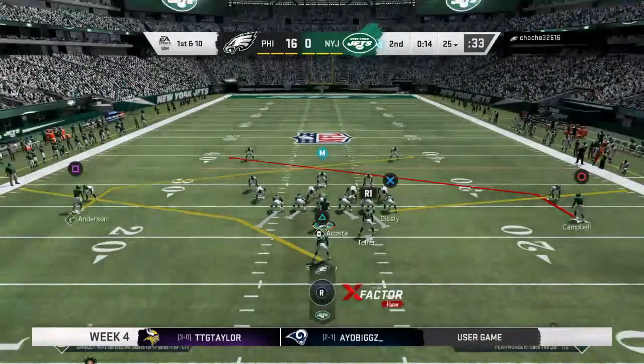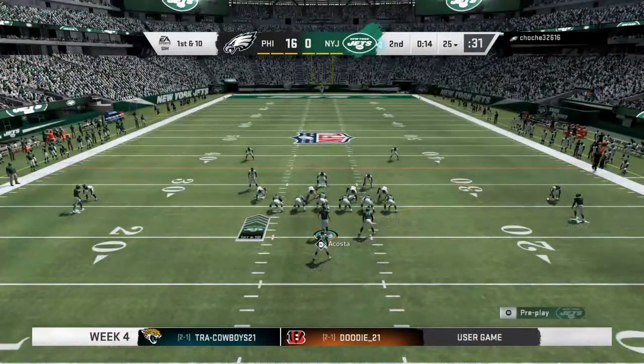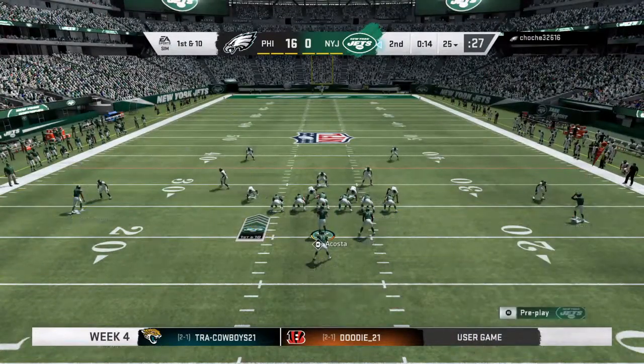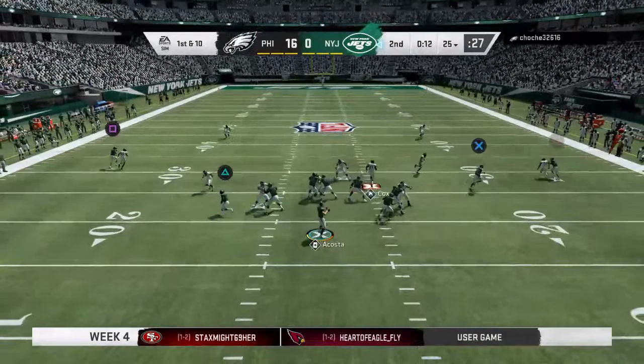The New York offense taking over for their next possession. Already down 2 touchdowns here in the first half. This becomes a pretty important drive, doesn't it? It certainly does, and a lot of teams script plays.